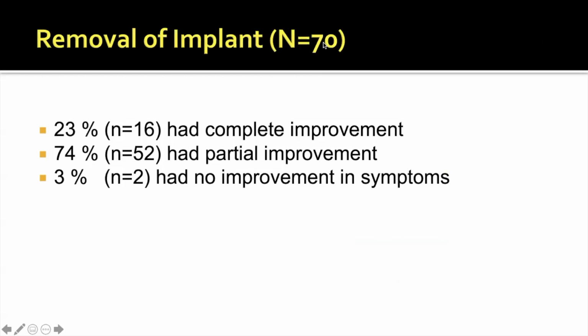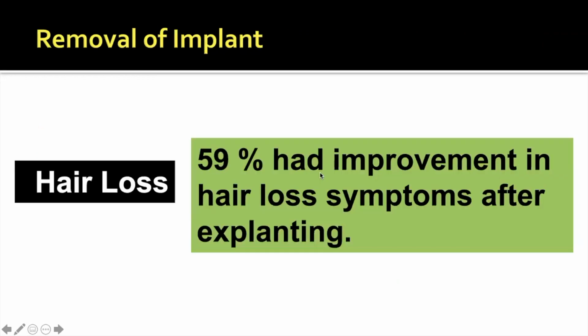Now, 70 patients in this study had explantation or removal of the breast implants. And in 23% of patients, there was complete improvement of symptoms. In 74% of patients, there was partial improvement. And in 3% of patients, there was no improvement at all. Let's look at hair loss. 59% of patients that had the implants removed had an improvement in their hair after removing the breast implants. That was based on a survey, so that's based on their opinion.